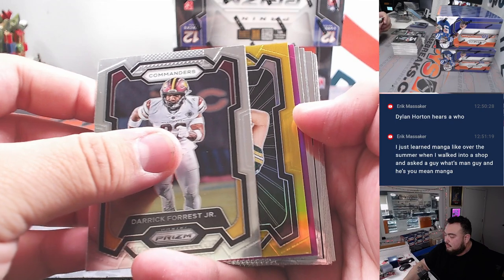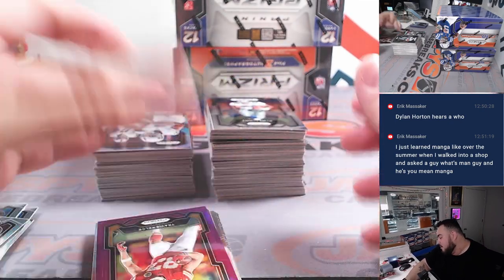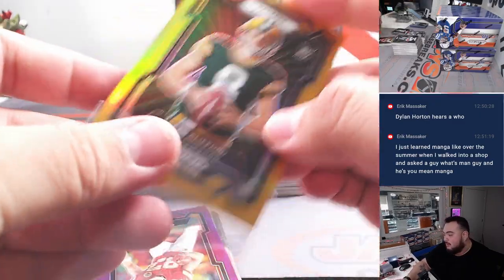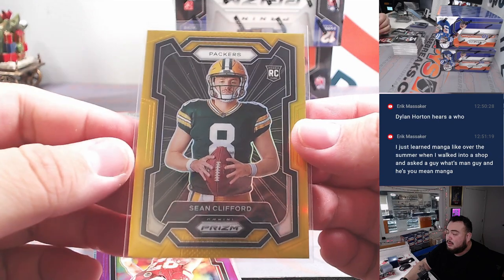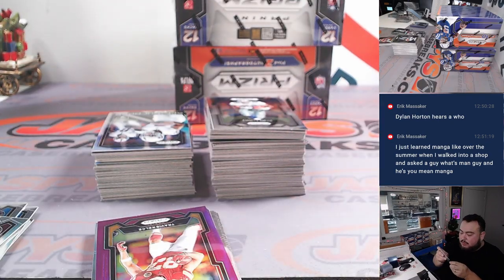Ooh, gold. Sean Clifford. Man, I was hoping that was like Jaden Reed or something. But Sean Clifford, gold rookie for the Packers. That's 1 out of 10. Packers is going to Jeff Gordon.